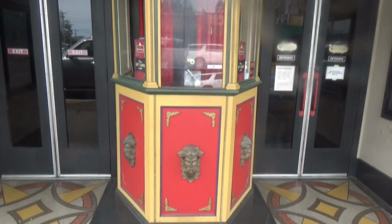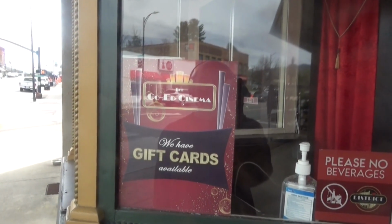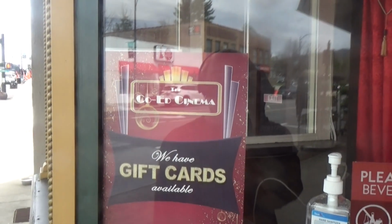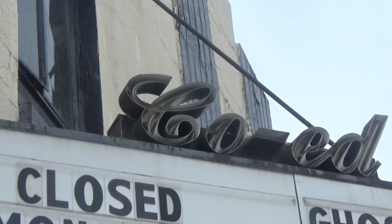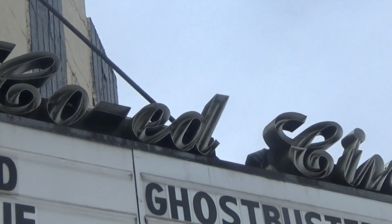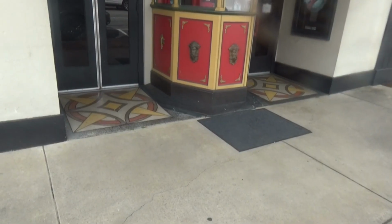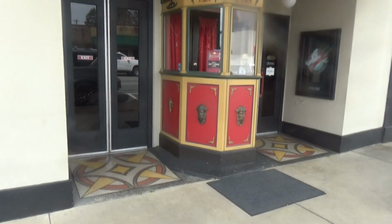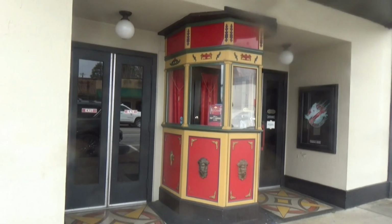That's interesting because that sign right there says the Co-Ed Cinema, and that's not all. You see, right up there, it says the same thing, the Co-Ed Cinema, in very big letters. So, what is going on here? Apparently, this was the Co-Ed Theater, then it became the Falls Theater, and finally, I guess, it went back to the Co-Ed Theater, well, cinema.